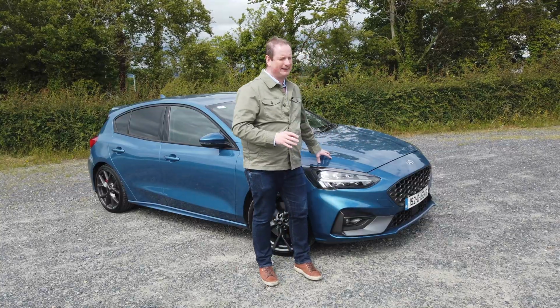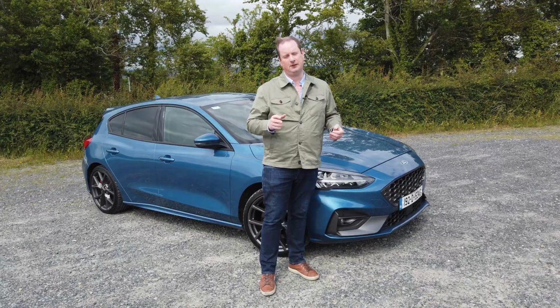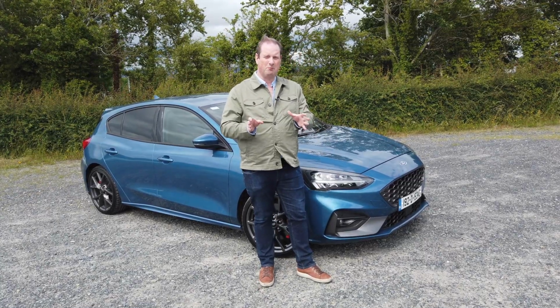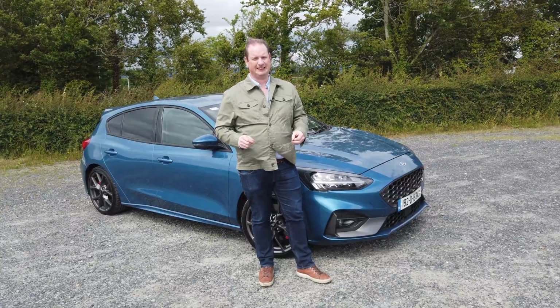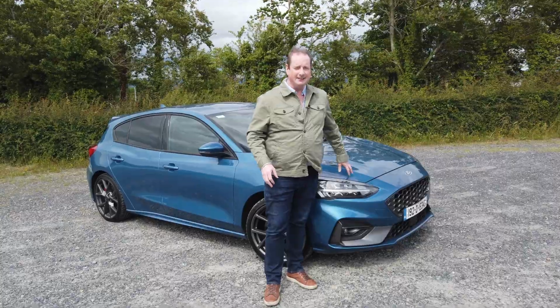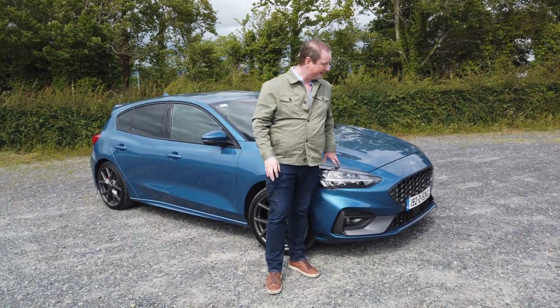It is a bit expensive. So at €41,000, just over for this one, that's quite a lot of money for anything wearing a Ford badge. But I have to say it does perform much, much better than the old Ford Focus ST. That was a car I just never got on with and never quite liked. This is a significant improvement. It's not necessarily the best hot hatch around, but it is a very good one.